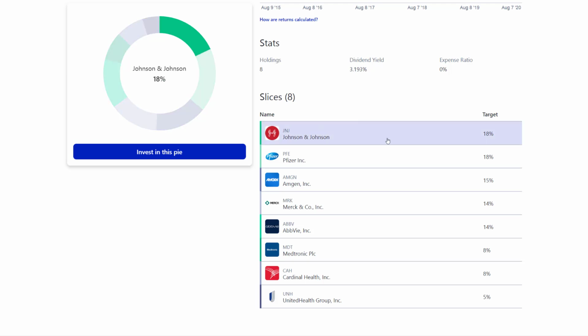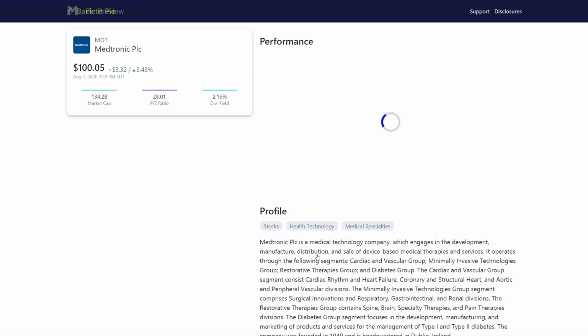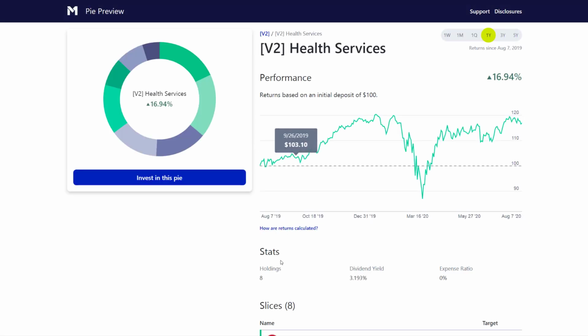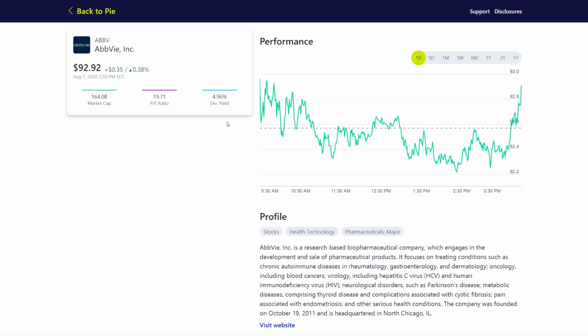I think Johnson & Johnson is a much higher quality dividend growth stock than some of these others. Like for example, MDT is a great dividend growth company, and this really depends on your time horizon. MDT has just over a 2% dividend yield. It's a great dividend growth company. If you look at AbbVie, for example, it has just under a 5% dividend yield.